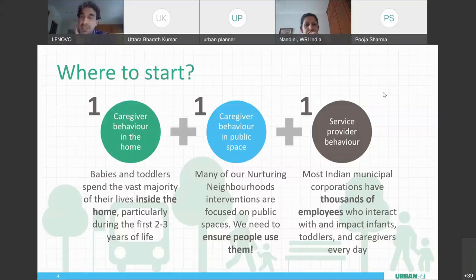This last one is kind of an interesting one, but I would guess that most Indian municipal corporations have thousands. Some of the big cities probably have tens of thousands of employees who interact with and impact the lives of infants, toddlers, and caregivers every single day. So that's a huge opportunity. If we have these thousands of municipal employees, if we can improve their behaviors, if we can help them to better serve caregivers, infants, and toddlers, we can have a huge impact.